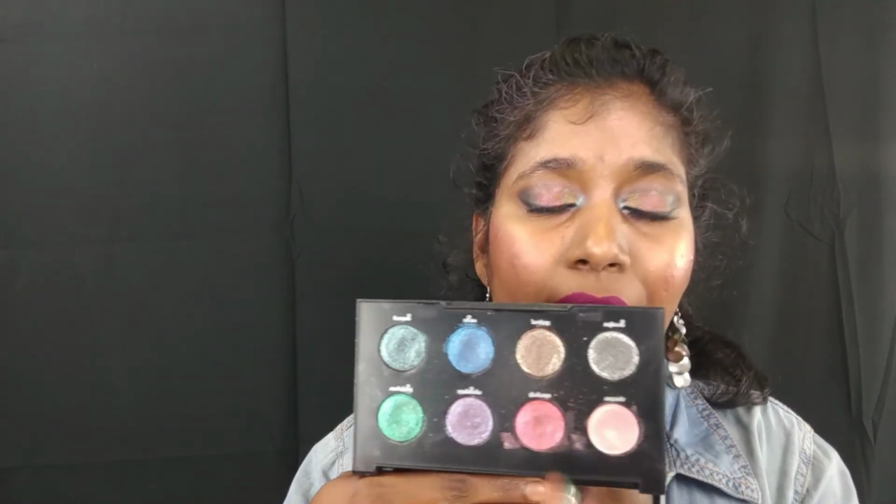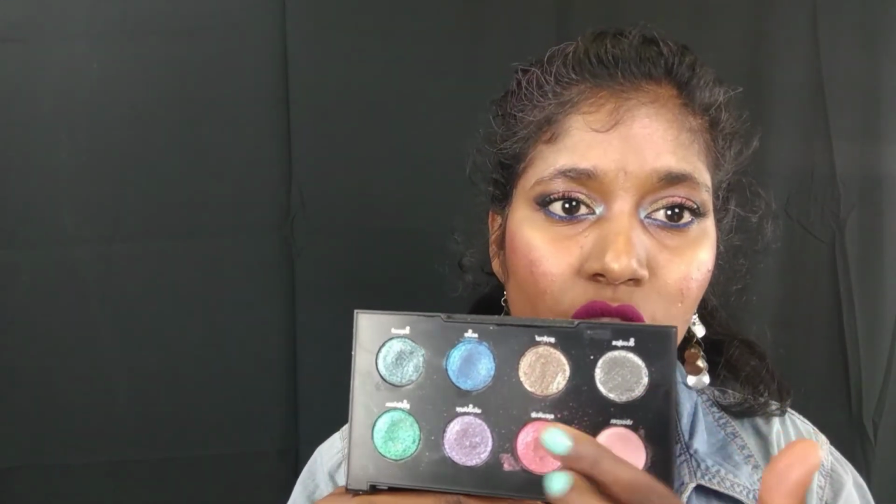The rest are actually crazy pigmented. You do not even need to wet your brush, in fact, with these shadows. These shadows are very, very pigmented. But if you wet your brush, it just turns, in fact, even more crazy, in a good way. So yeah, that's my short review of the Moondust palette.